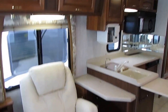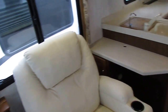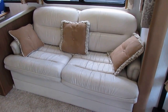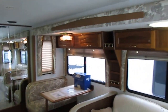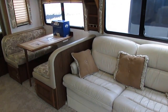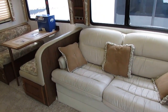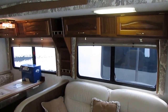Beautiful interior, folks. This is just a really high class, nice motorhome all the way. I know it's a little dated looking, being 17 years old, but where are you going to find a motorhome this nice with this many options and amenities for under $40,000? That's $110,000 less than what it cost new. You just have to see it to believe it, folks.